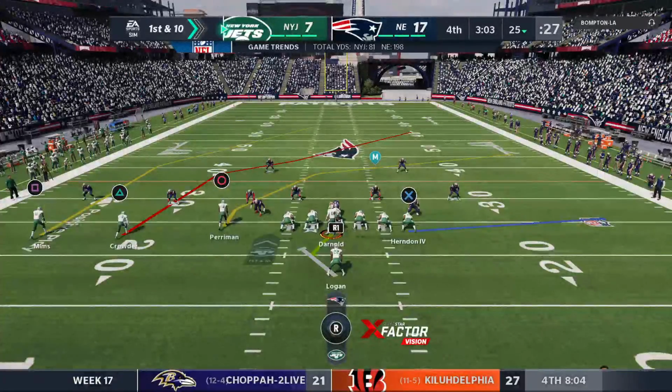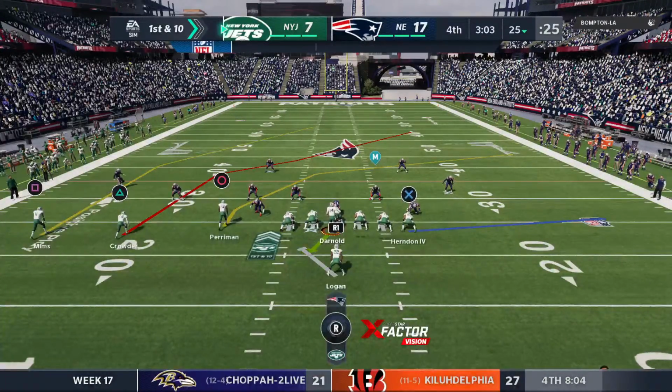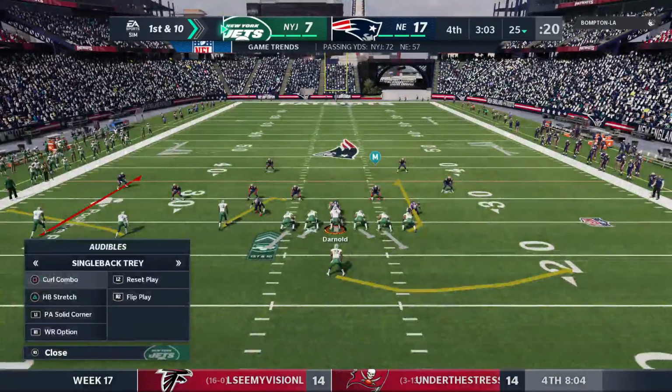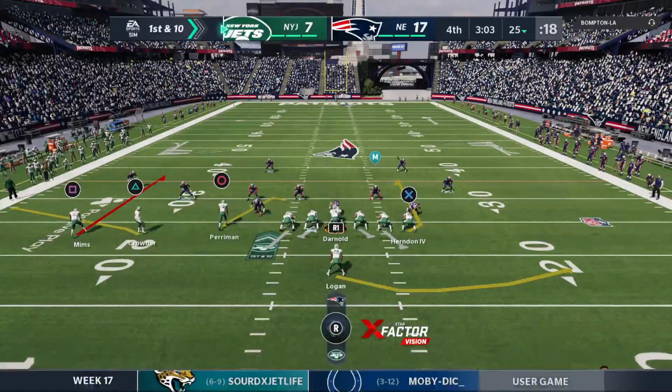Jets offense coming up now to start their next drive. And you figure after giving up that last touchdown, they trail by 2 scores here in the 4th quarter. This drive becomes very critical.